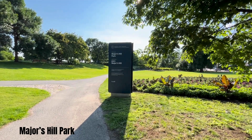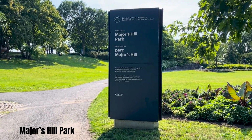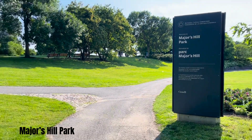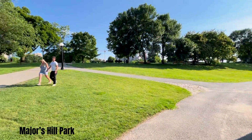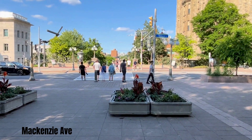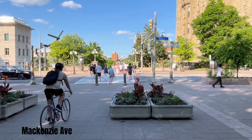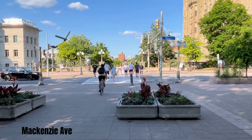So this here is the Major's Hill Park. One of the easiest access parks around Parliament. It's really nice. I've seen some people get married here. Now if you go down that way, you're gonna hit the market and all the bars and terraces. It's down there on the corner of Mackenzie.